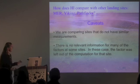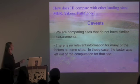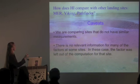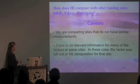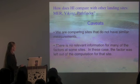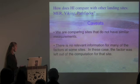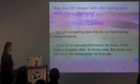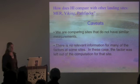Okay, so I think what's really maybe more instructive, though, is to look at how this habitability index and the probability for habitability compares with other landing sites, such as the Mars exploration rovers, Viking, Pathfinder, etc. Now, there are some caveats here. We're comparing sites that don't have similar measurements, and there's no relevant information for many of the factors at some of the sites because these missions did not carry the same payload as Phoenix did. So in these cases, that factor was left out of the computation for that site.